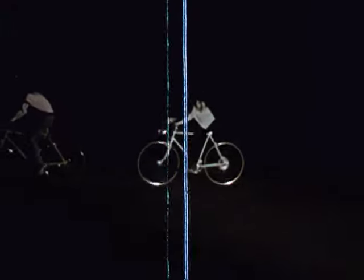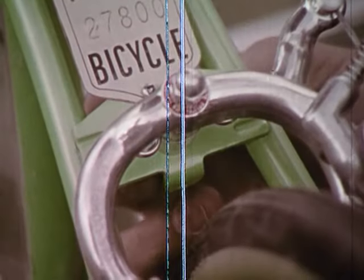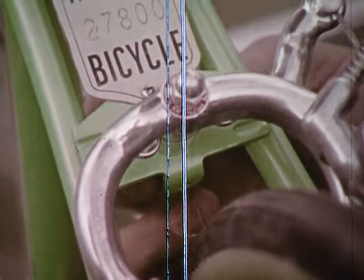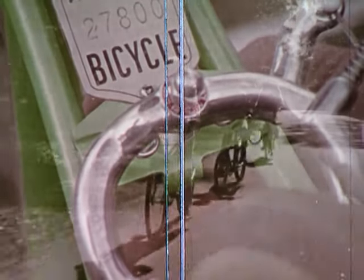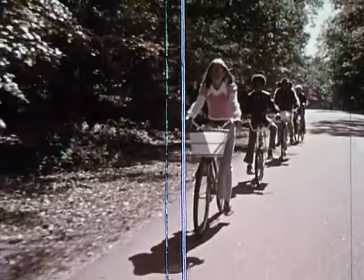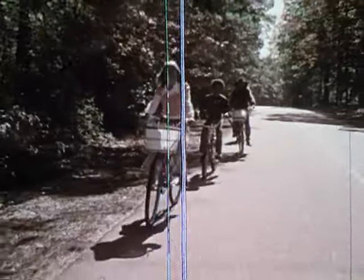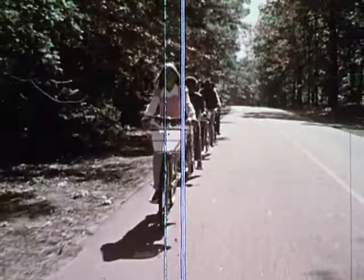Night riding requires good lights and light-colored clothing. A license is another good way to protect your bike. It will help the police find your bike if it is lost or stolen. Look out for yourself and for others. Bike riding is fun when it is done safely.